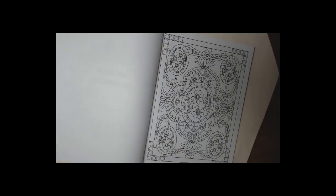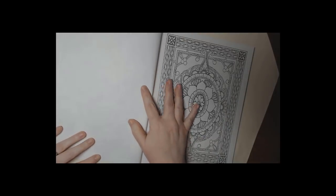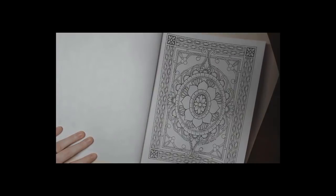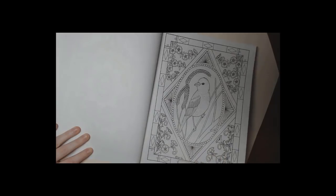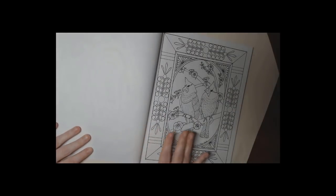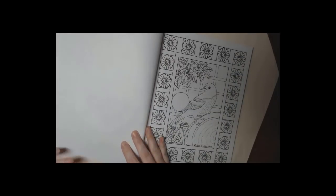Now, what's interesting to me is I feel like just right off the bat, well, maybe not. I thought the line art was a little darker, but maybe not. It had a different feel right there from the get-go. I can't quite put my finger on it yet. A good difference. I mean, I still really like these. I think these are a little less detailed than the ones from Flowers and Whimsy, and that might be what I'm feeling here.